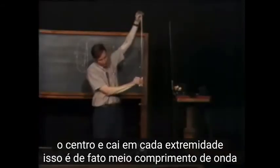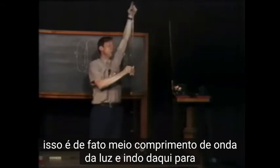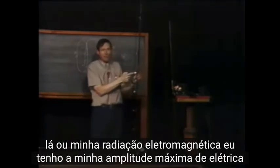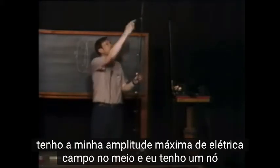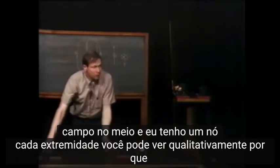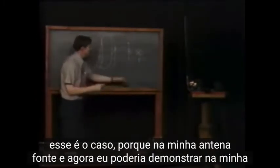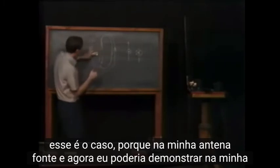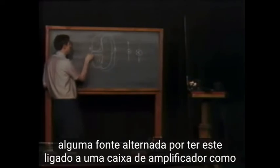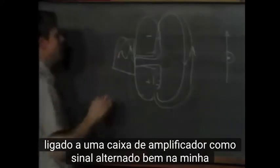This, in fact, is then a half wavelength of the light going from here to there, or my electromagnetic radiation. I have my maximum amplitude of electric field in the middle, and I have a node on each end. You can see qualitatively why that is the case, because in my antenna source, and now I could demonstrate in my antenna the fact that it's hooked up to some alternating source by having this hooked up to an amplifier box that has an alternating signal.